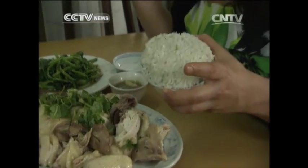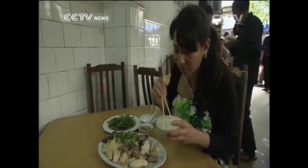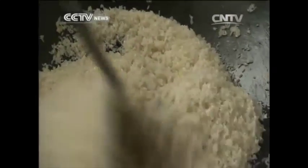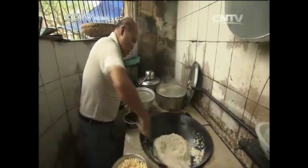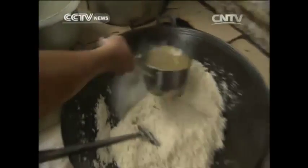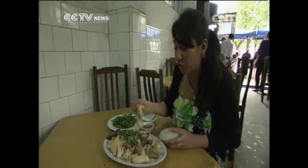This is the chicken rice. I've grown up eating this all my life in Southeast Asia, so the flavors might be a bit different, and that's what I'm here to try. You know what? It's very fragrant, but it's definitely lighter. Back home, it's more heavy going, a bit more oilier. I like it. And I'm gonna put the chicken to the test.